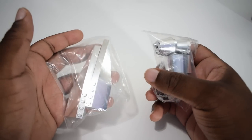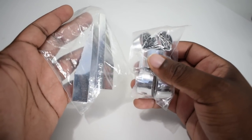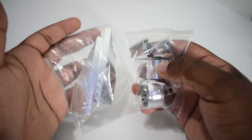And then I'll just get some third-party stickers. But it is cool to have these parts. It's even cooler to have them as genuine Lego pieces. And you guys will probably be seeing an actual UCS Naboo Starfighter in my collection very soon.